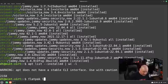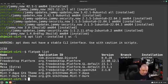If I do a flatpak list, because flatpaks are installed, you can see there are no flatpaks installed other than some basic things like GTK themes. Other than that, Discord, which I installed myself. So flatpaks are enabled by default, but they really don't install anything as a flatpak by default.